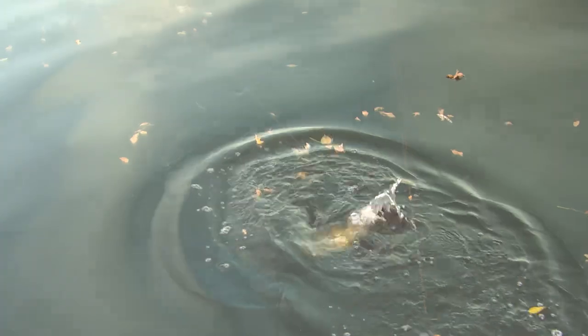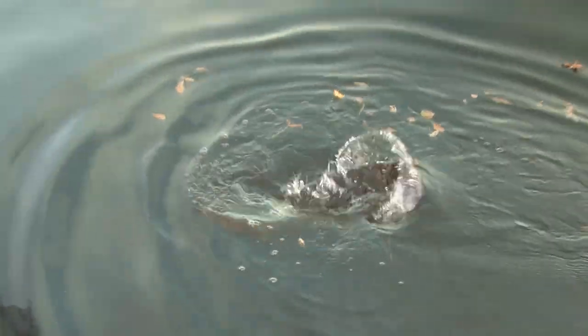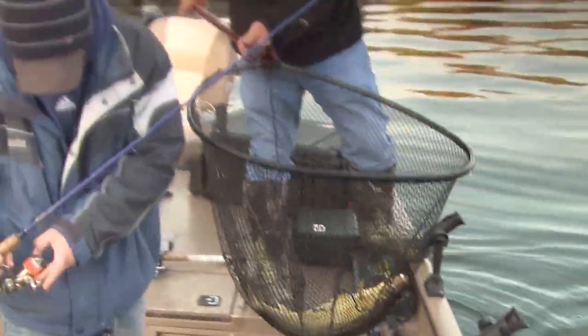Oh, there's a nice walleye. You got a real nice one? Yeah, that's a netter. Get the net. Oh, I just lost mine. That's a nice fish. Nice fish. I lost one, too.